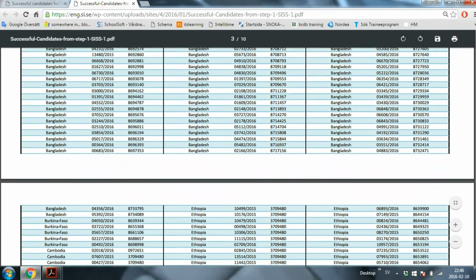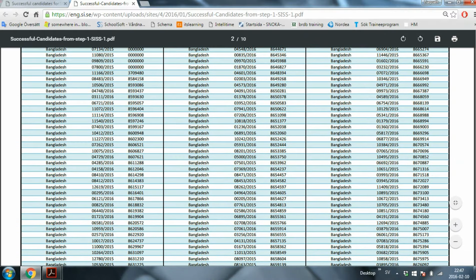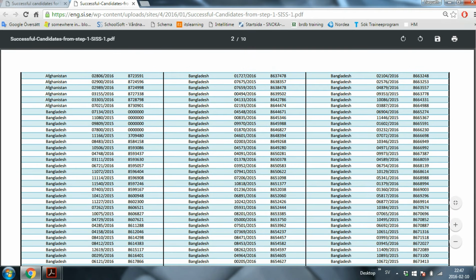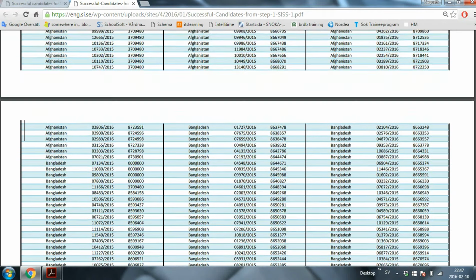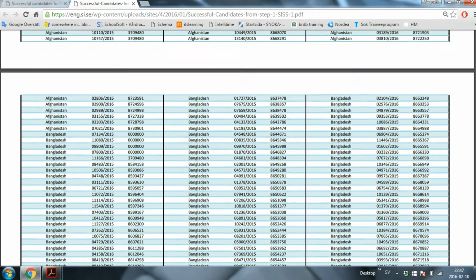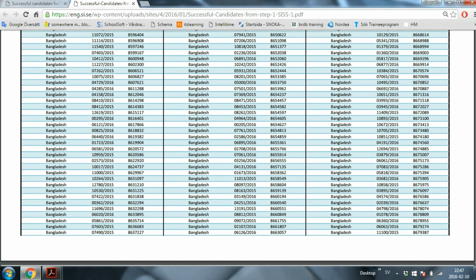I have actually counted them. It was like 96 students from Bangladesh who have passed the first step. So you can see your application number here, and there is also an SI reference number. Anyway, last year it was 88 people who got scholarships from Bangladesh.